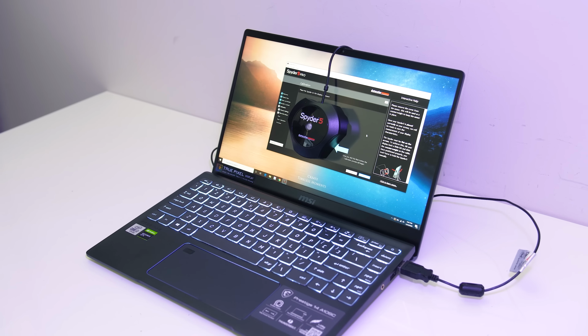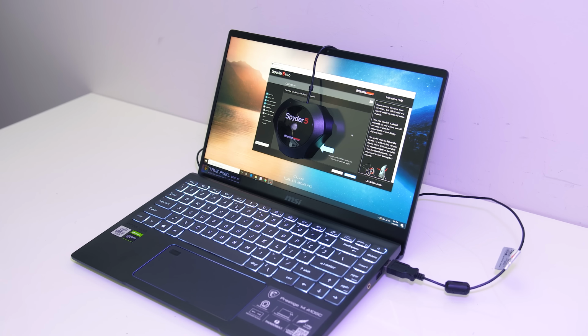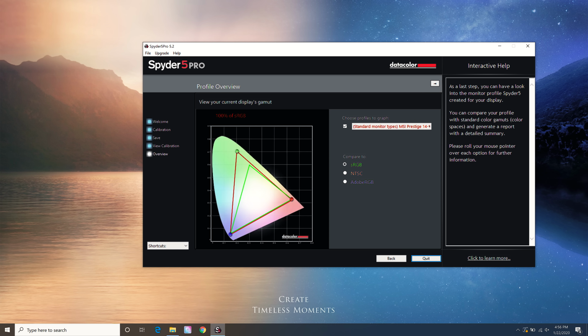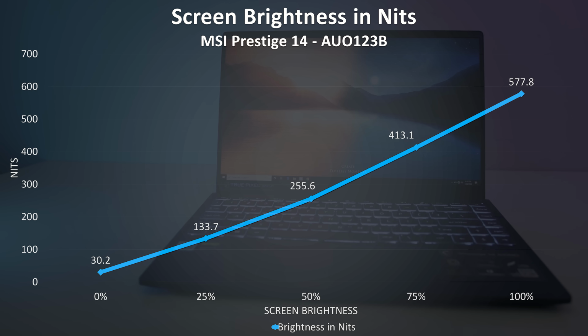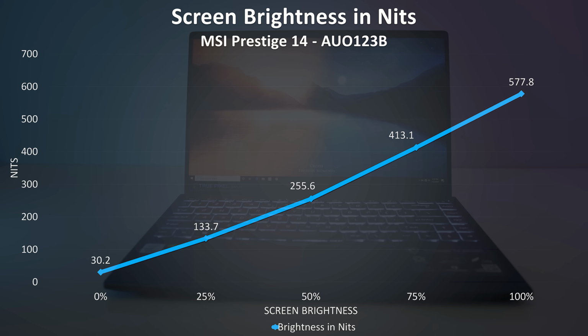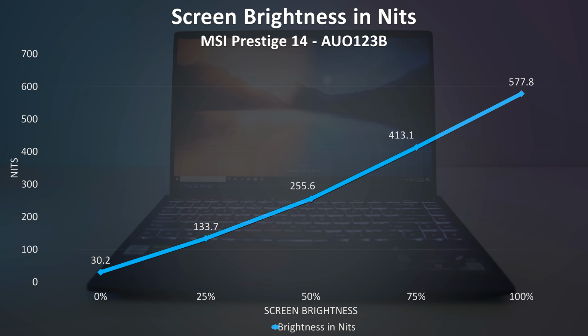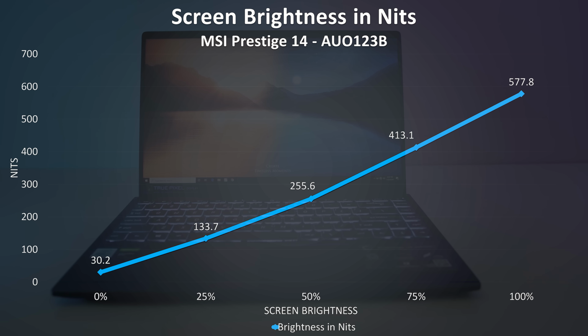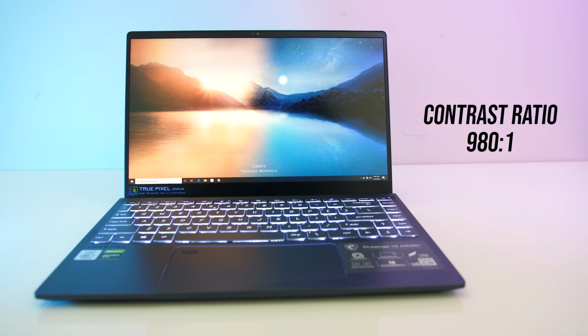MSI calibrate the display for you out of the box to Delta E less than 2. I've measured the panel with the Spyder 5 and got 100% of sRGB, 93% of NTSC, and 98% of Adobe RGB. At 100% brightness, I measured the panel at 578 nits in the center with a 980:1 contrast ratio. So overall, the results are better than most laptop panels that I've tested. Great colors and high levels of brightness.